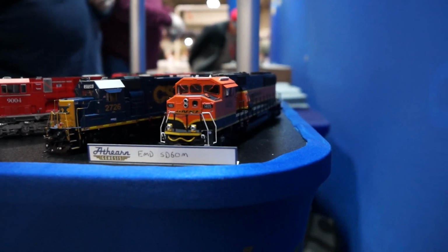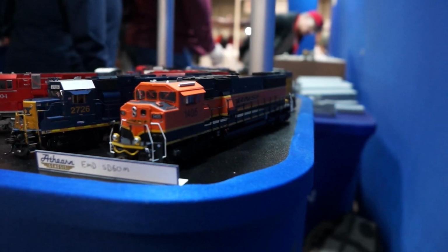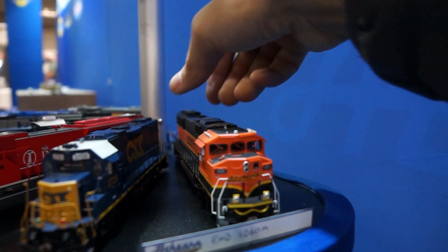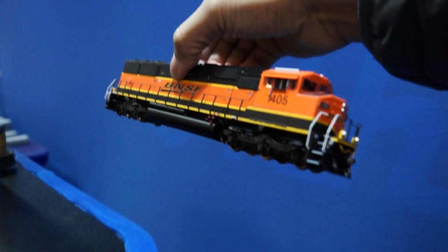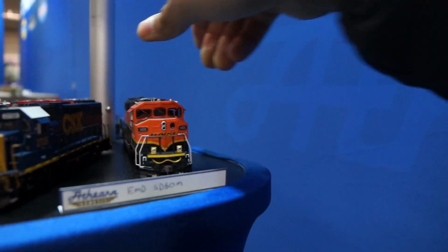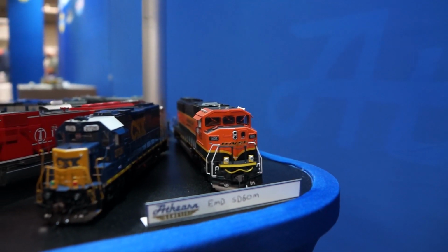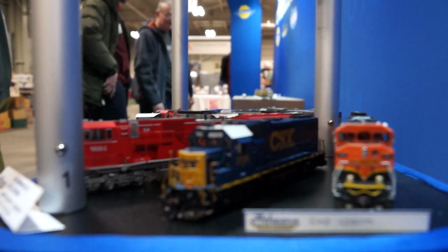So now we're looking at this BNSF SD60M. I don't really want to touch it, but I have to. The lighting's really poor here. You can't really see it, but that's better. That's a beautiful model. This one I might have to add to my pre-order list. Couple really nice models they have here.